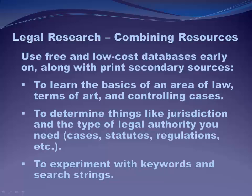You can also run as many searches as you want for free on Google and see what search terms seem to lead you to the best information. And then you can take those search terms and plug them into Lexis or Westlaw when you get there. So you can see that you can do a little bit of pre-research, and then you're more efficient when you get to the paid databases.